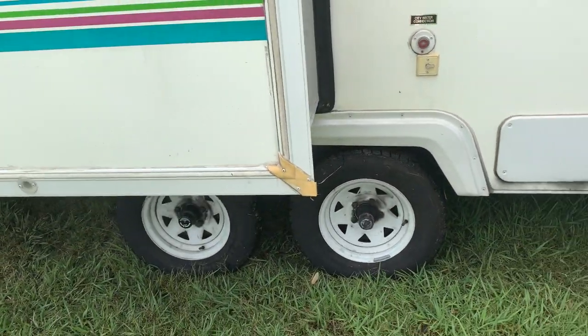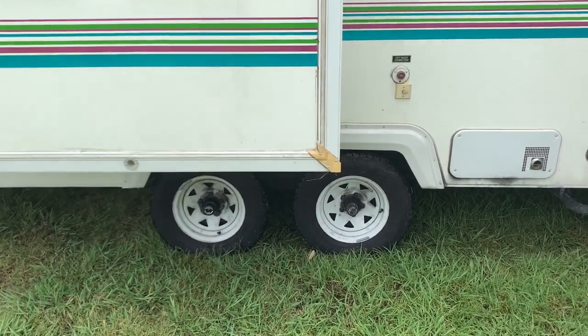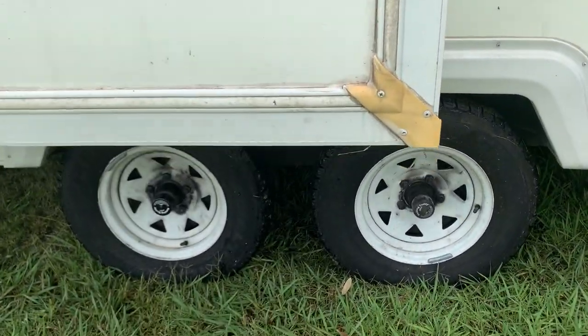These are 13-inch wheels, 85, 13s, all good. They have bearing buddies on there, so you don't have to change them out.